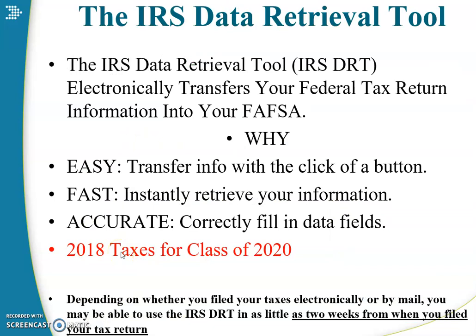So when you are doing the FAFSA form, you will see a button eventually in the form that will connect your FAFSA to your IRS data. This helps you to accurately fill out the money and the funds that go into the FAFSA. So it's connecting your FAFSA to your IRS account. If your student is graduating for the class of 2020, you will use your tax information for 2018. So again, this is a great way to make sure that you're not putting the wrong information in the wrong columns.